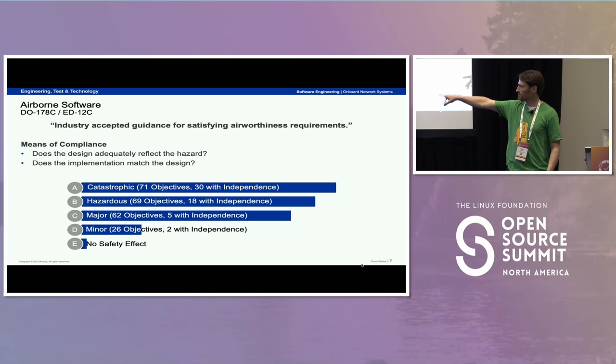There are only 26 objectives. Only two have to be satisfied with independence. That means hands off, someone else. We have to prove somebody else satisfied those.